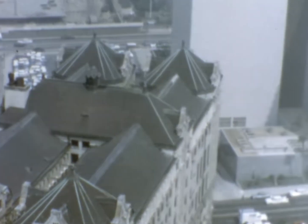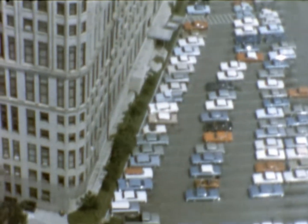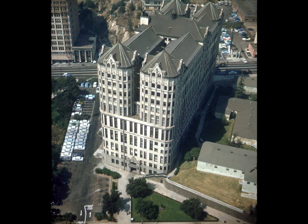If, like me, you were a little dismayed that the old red sandstone courthouse on Spring Street had to be razed because of earthquake damage, you might be more than disappointed to learn that this beautiful building, built in 1912 as the Los Angeles Hall of Records, was razed because it was facing the wrong direction.